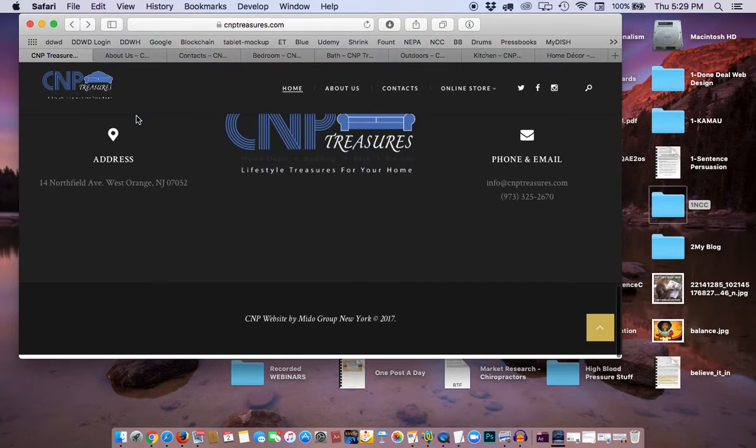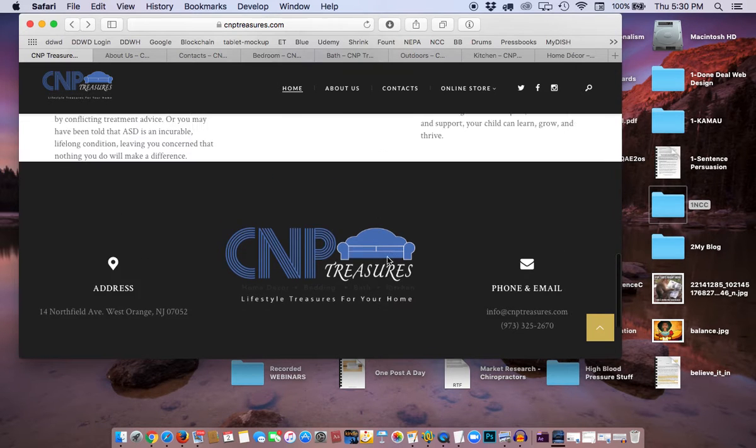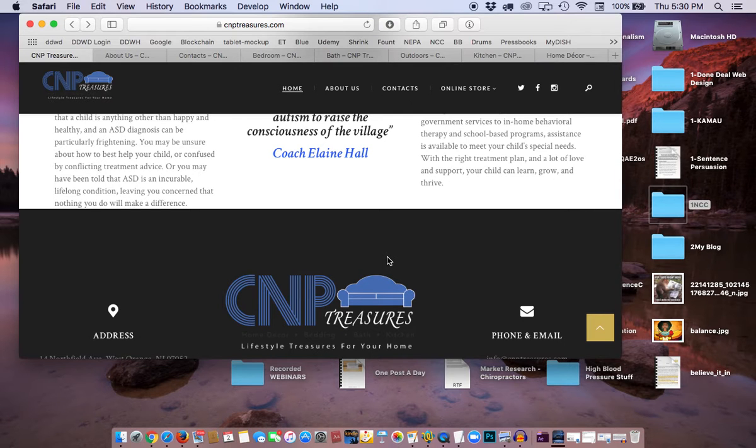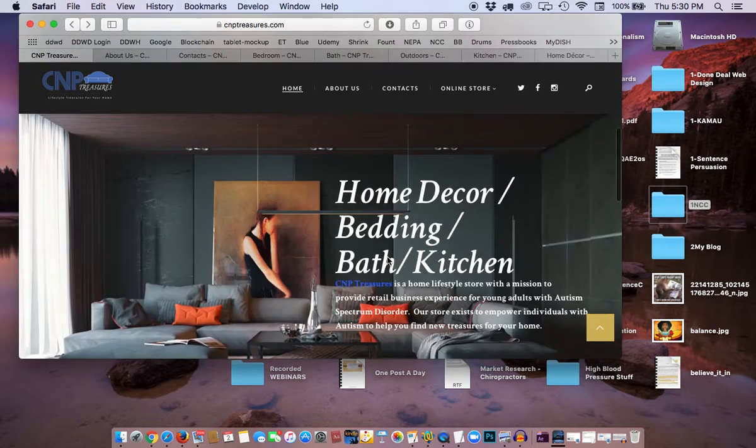In addition, where it is down here, you can see that this secondary line is not clear. It should be lighter so that you can see that. So you need two treatments of your logo, the same logo: one that will show up on a white background and one that will show up on a black background. Those are the things that I would address with that.